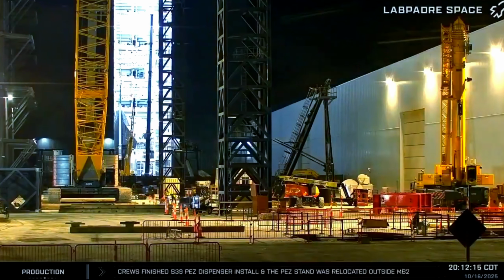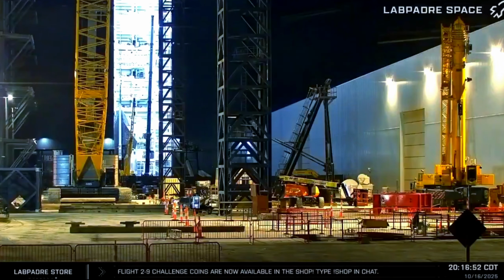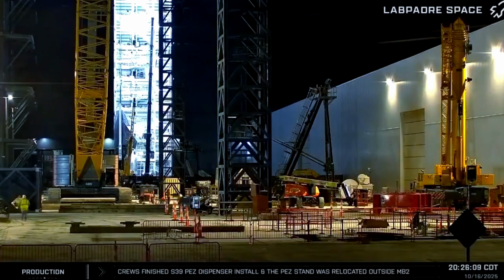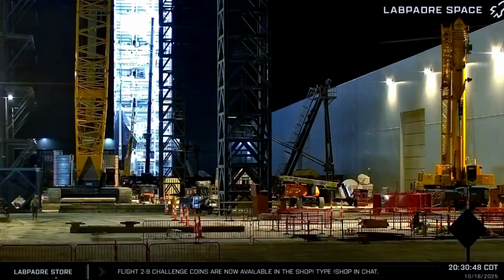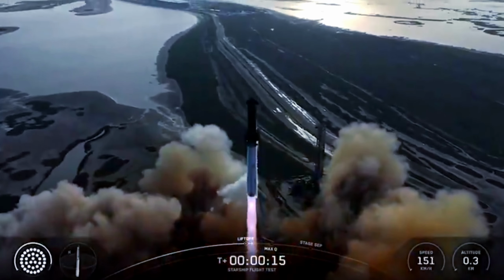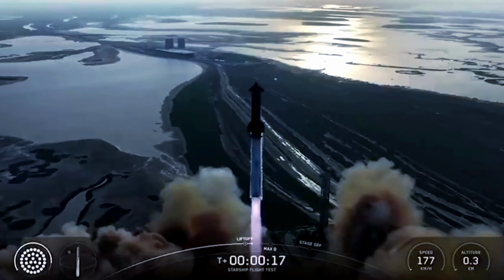Starting with a fresh update from Starbase in Texas. Showing on this footage, we see massive new hold-down clamps for Starship V3. They are being hoisted up to the top of the central work stand. These clamps are crucial. They grip the rocket firmly during engine tests and launches, ensuring everything stays stable under immense thrust.